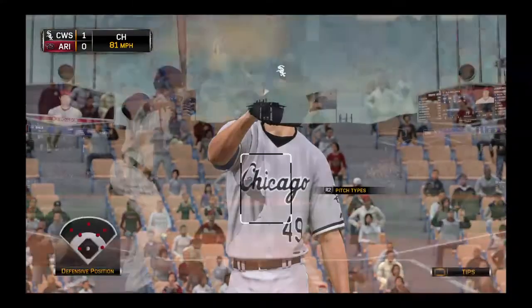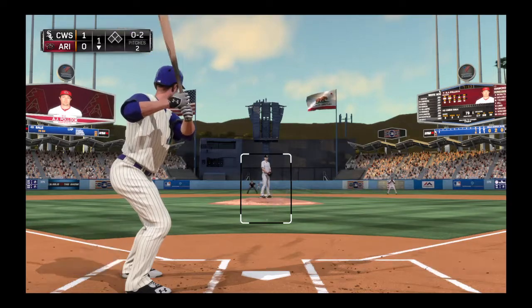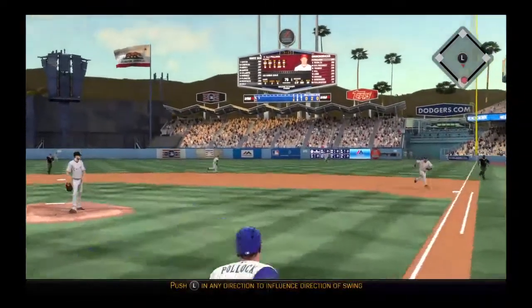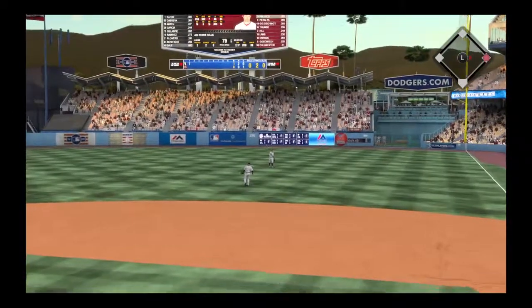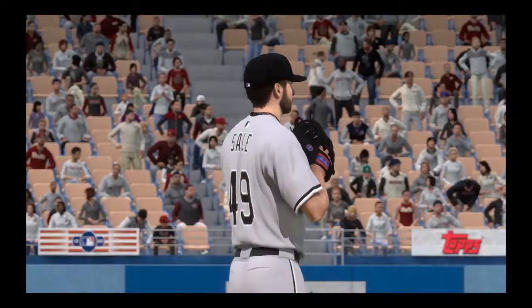Oh, got him a swing out of his shoes on that one. 0-2. And on 0-2, this is where he's got you right where he wants you. He was one of 13 guys last year with over 200 strikeouts, so he's probably going to be gunning for one right here. And this gets through into right, so he turns the 0-2 count into a leadoff base hit.